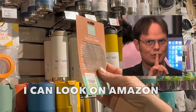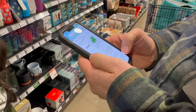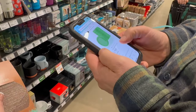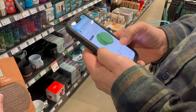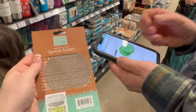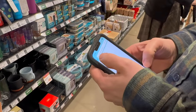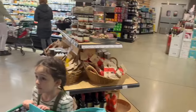I can look it up on Amazon. Yeah, let's look it up on Amazon. These are the ones that we have. Yeah, we have those. Ooh, $11.90. Wait, it's $11.16. How many do you get? Eight of them. Wow, let's just do that. Okay, so we're gonna do that then, right? Yeah, we're just gonna order it online. Okay.